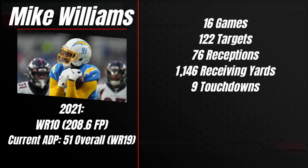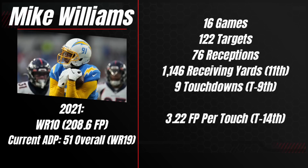He kind of gets lost in the fold a little bit, yes, because of Keenan Allen, and because he's not the alpha on his team, he's really looked at as being a guy that, yes, we like him, but what are we going to get from him? Well, you got the 11th most receiving yards, and he was tied for 9th in terms of touchdowns last season, and he averaged 3.22 fantasy points per touch, which was tied for 14th among wide receivers. So the dude did good things last year.